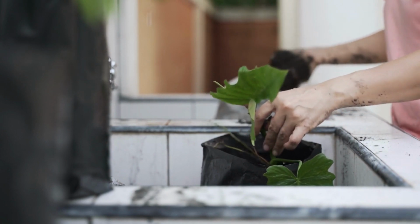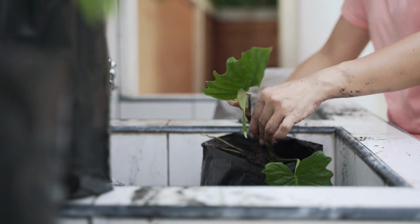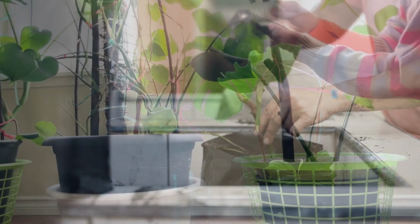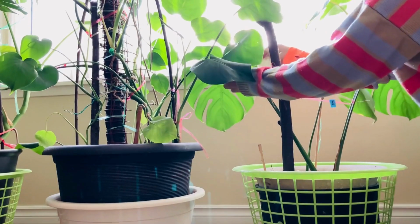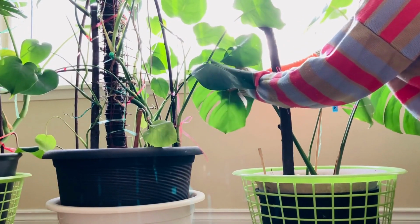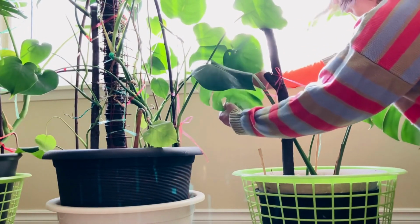Number 7. Support and training. Some philodendron varieties, such as the climbing types, benefit from support like a moss pole or trellis. This helps them grow upright and prevents the vines from trailing too much. You can gently train the vines by tying them to the support structure.